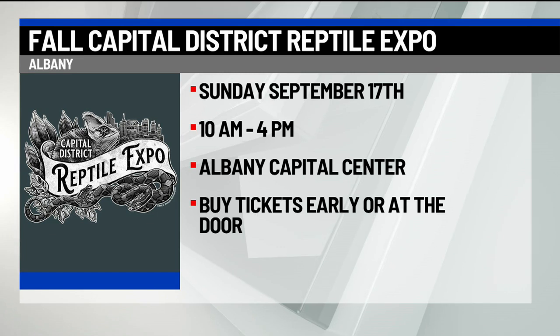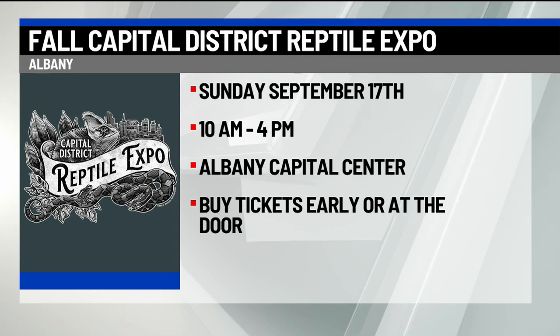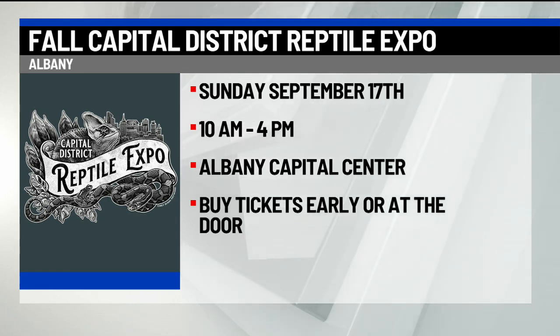We want to make sure we tell everybody where they should be this weekend. So we'll be back. And remember, you see it right there, September 17th, 10 to 4 at the Capitol Center downtown. Buy those tickets early if you can. They're going to go quick. They expect thousands through those doors on Sunday.